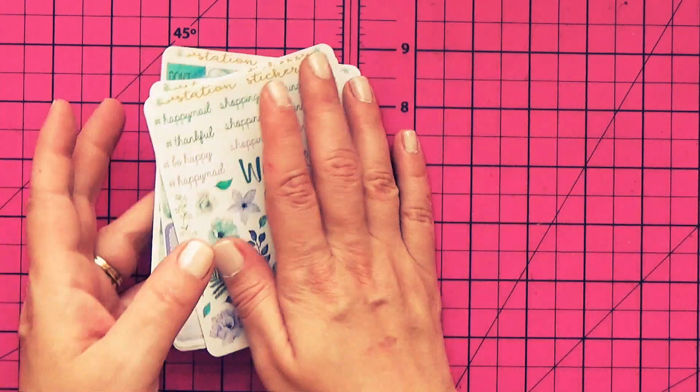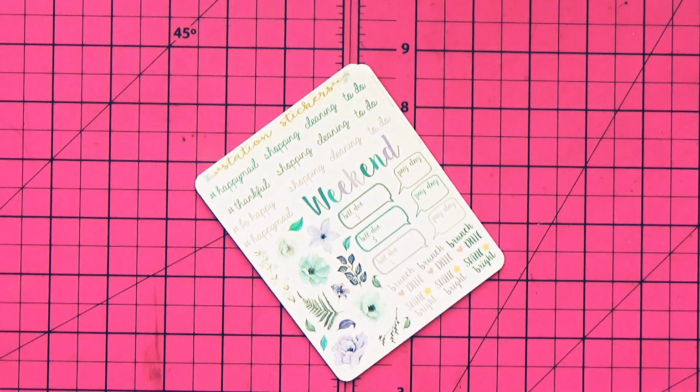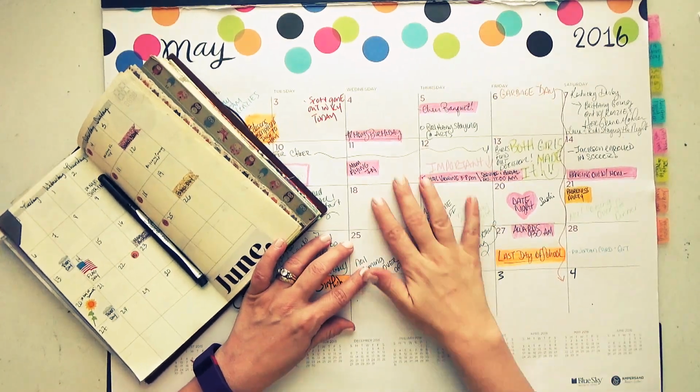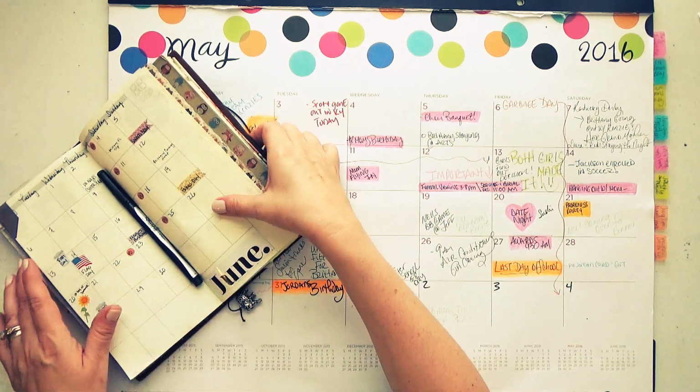So now let's get planning, and let's get doing it. Let's get that family calendar updated so we know what we're doing. Okay, so I got the calendar off the kitchen wall. We'll go over that in just a minute.